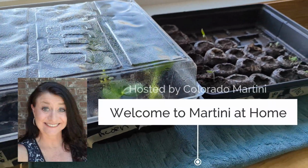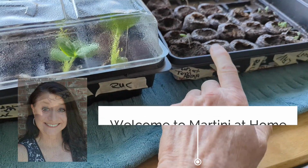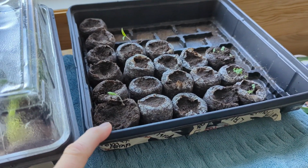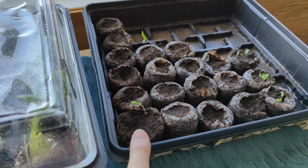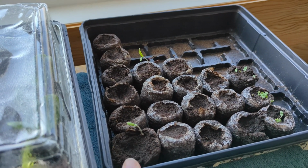So let's see how the peat pots are doing. Now, I just lifted the lid off of this one. I have a couple of things coming up. These are my big plum tomatoes that are probably my best seeds. They just really produce a great plum tomato, which is also known as Roma.